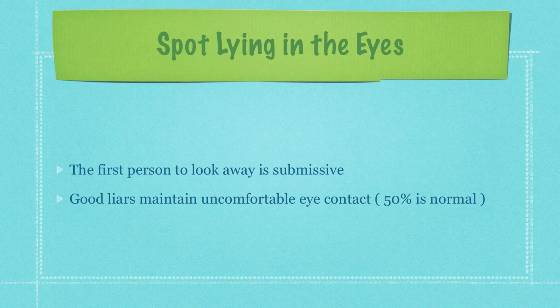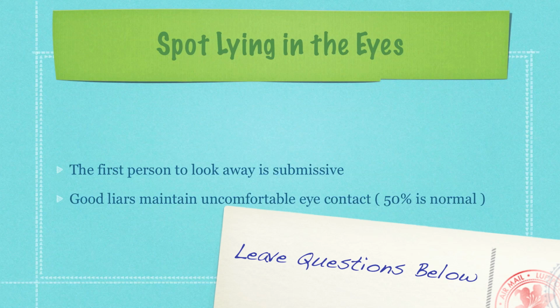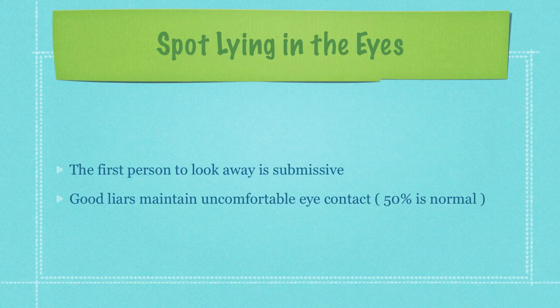A couple other things that are of interest in regards to what people do with their eyes. The first person that looks away whenever they first meet with somebody or they're talking to somebody is the most submissive, and the person that is more than likely either under distress or trying to hide something. And very good liars maintain uncomfortable eye contact well over 50% of the time.